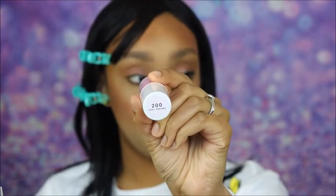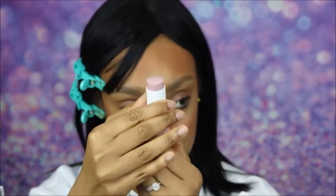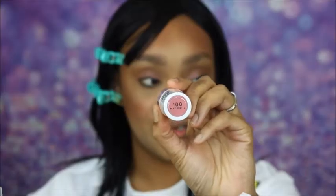Next one is 200 Opal Dreams. This is a really pretty pinky purpley shade. So that's it right there. Look at that, very iridescent. That's so pretty. Lastly, we have 100, which is what I think I'm gonna use, or So Guilty. This is 100 Pink Thrill. I don't see how this is Pink Thrill, but this is pretty. That's perfect for deeper skin tones. So Guilty and this one. Look how dark that is. That's so pretty.